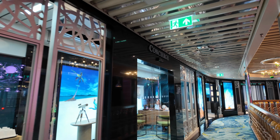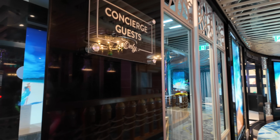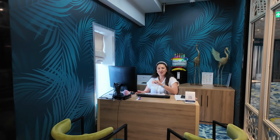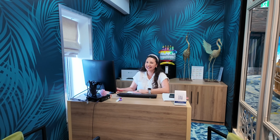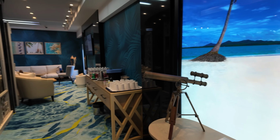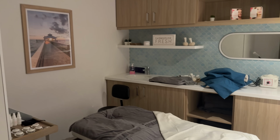One of the coolest amenities of having a cabin in the suite category is access to the concierge and the Concierge Lounge. The Concierge Lounge is located on deck 3. That's where the concierge is. And I had a fantastic concierge named Diana. She was so helpful from the very first day of the cruise. She sat down with me and talked about my cruising experience. She asked me the things that I wanted to do, and she was very helpful in booking my dinner reservations, making sure that I had even the excursions that I needed, and even got me hooked up with a massage on the first night of the cruise.